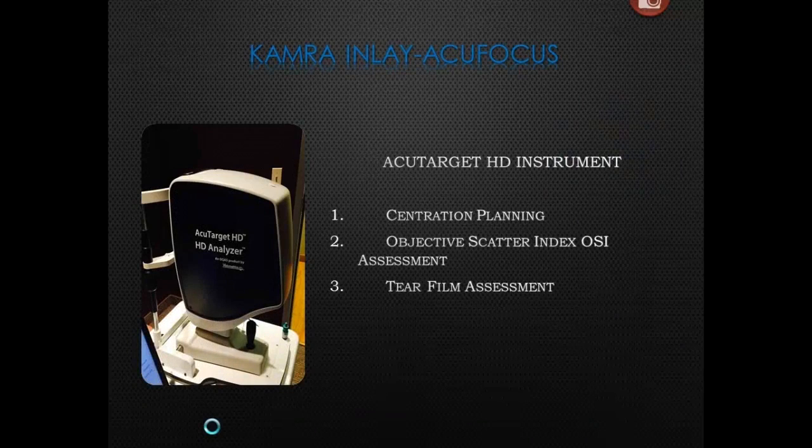And you can see this slide here. This is the heart and lung of managing KAMRA patients. This is like the topographer is for LASIK, because with this, you're able to plan centration. You look at the objective scatter index as it relates to the lens, the assessment of tear film. And this instrument is utilized both preoperatively and extensively postoperatively so that you better screen patients going into surgery and better manage patients postoperatively.